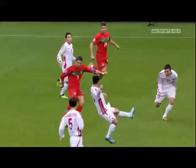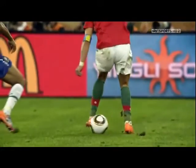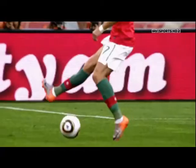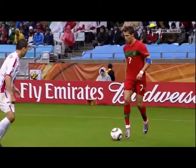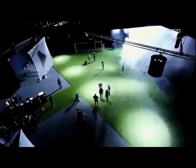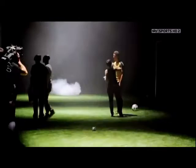Like never before, Cristiano Ronaldo's talent is being put under the microscope. So far, his body strength, mental ability, and technique have been dissected. But there's one aspect of Ronaldo's game still to test: his breathtaking skill. One of Cristiano Ronaldo's biggest strengths is how quickly he's able to move his feet. The laboratory has been reconfigured as a 25-metre course with a finish at the far end. The challenge is for Ronaldo to run with the ball from one end to the other. But lined up against him is a team of weapons-trained snipers armed with laser-sighted guns. They will try to shoot the ball.